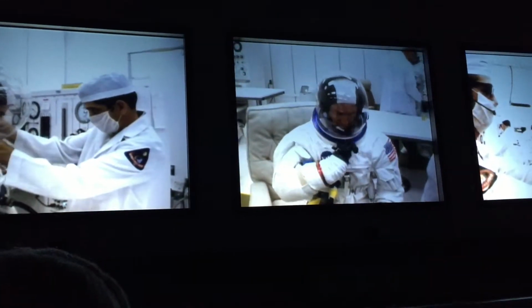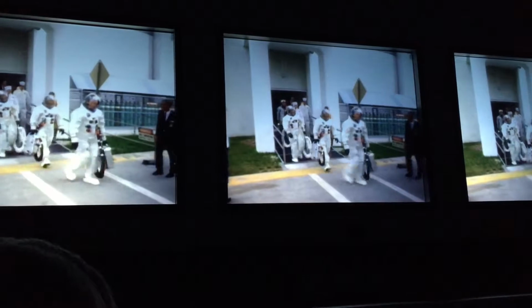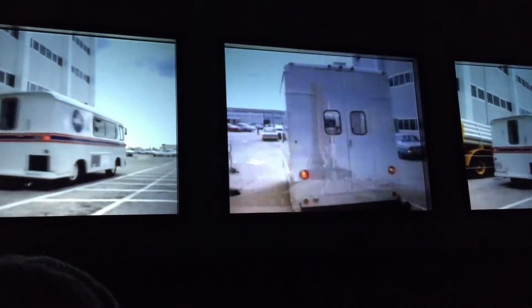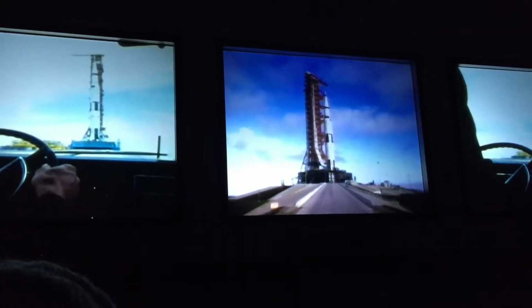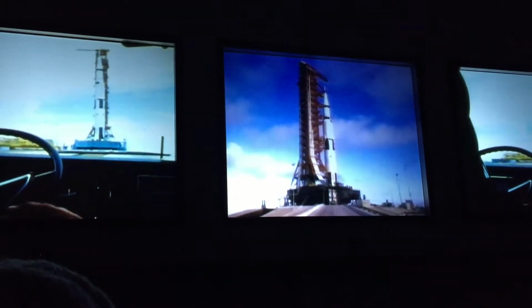Astronauts Frank Borman, Jim Lovell, and Bill Anders had made their final preparations before taking that long ride out to the waiting spacecraft. The minimum safe distance from Saturn V at liftoff was 3 miles. The reason was simple. When fully fueled, the rocket contained the explosive power of an atomic bomb.